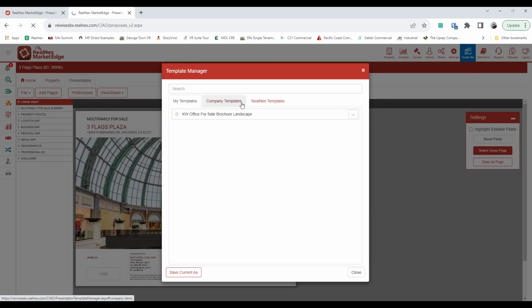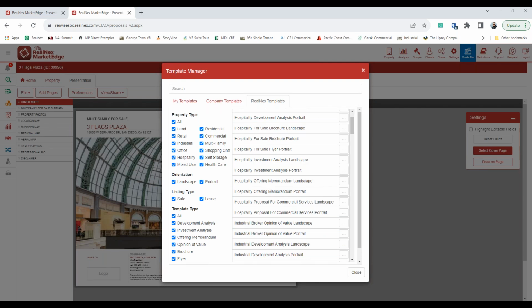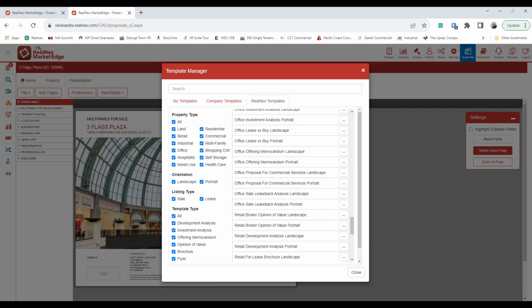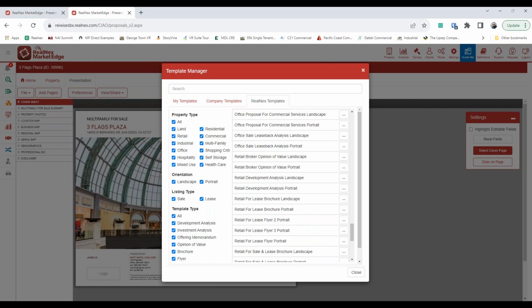What we did is for every property type, Matt, you see all the hospitality. You have broker opinion of value, landscape, portrait. You have a for sale flyer. You have everything you need for land. Everything's portrait, landscape. Everything has every different use case, whether it's a flyer, multi-page brochure, a development analysis, a sale leaseback analysis, an opinion of value, and the full offering memorandum or presentation.